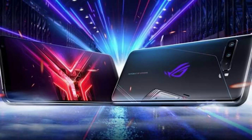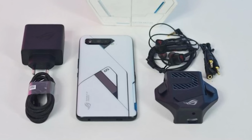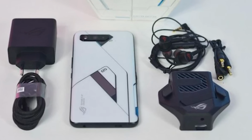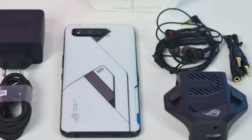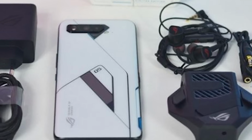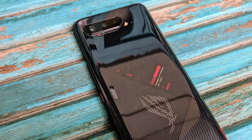There's also a reshaped vapor chamber and graphene sheets to help spread and dissipate heat buildup, but only the Aero Active Cooler 5 will keep the ROG Phone 5 cool to the touch during extended gaming sessions. Expect the latest and greatest in connectivity, including 5G support, super-fast Wi-Fi 6E in markets where it is available, and Bluetooth 5.2.